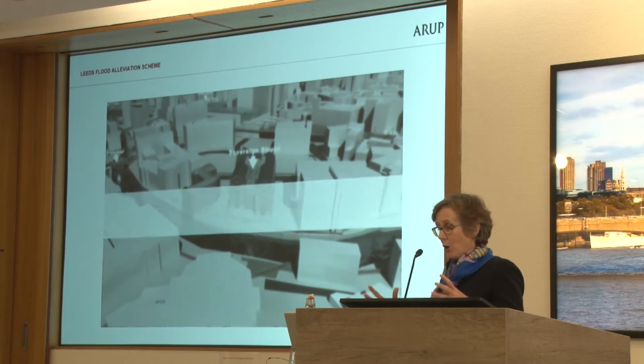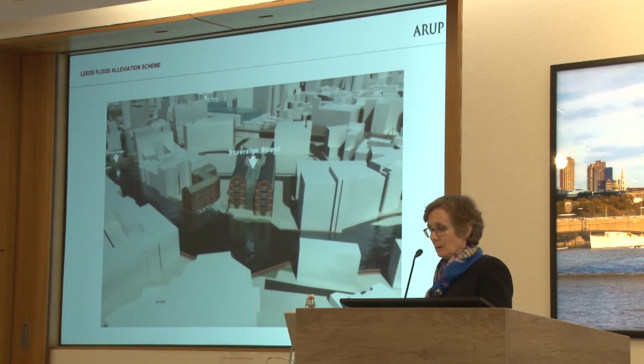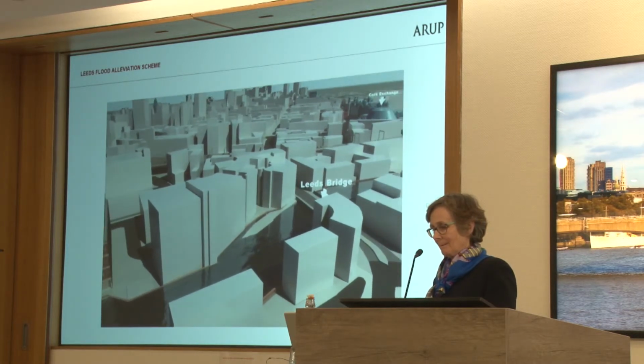So here's a part of the scheme at a particular site. And so you could look at, that is some flood barriers here. I think I've missed my little bit.